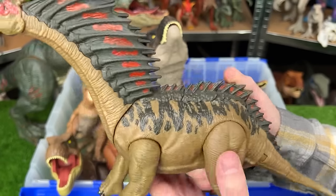Here is another Velociraptor figure with muted colors. It's got the gray body with the dark blue detailing along the top and some soft orange eyes. This is another version of Velociraptor Blue, but this one is the spring-loaded leaping version. So just like the others that I've shown you, you can bend down on its legs and it'll spring up into the air if you let it go. And of course, it's got the iconic blue coloring.